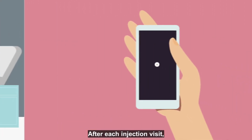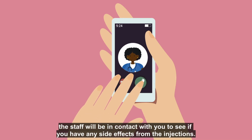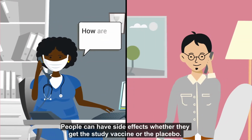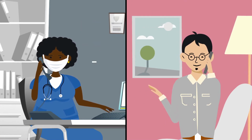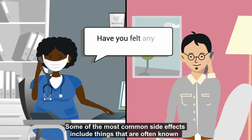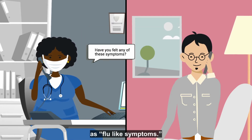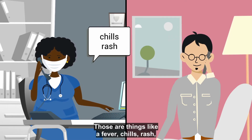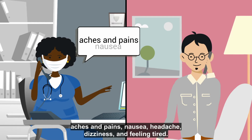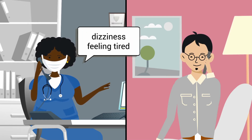After each injection visit, the staff will be in contact with you to see if you have any side effects from the injections. People can have side effects whether they get the study vaccine or the placebo. Some of the most common side effects include things that are often known as flu-like symptoms. Those are things like a fever, chills, rash, aches and pains, nausea, headache, dizziness, and feeling tired.